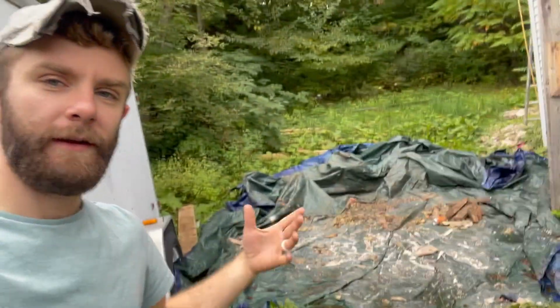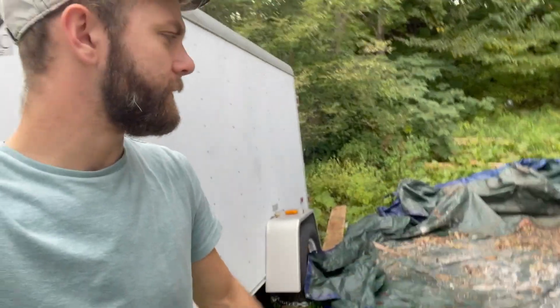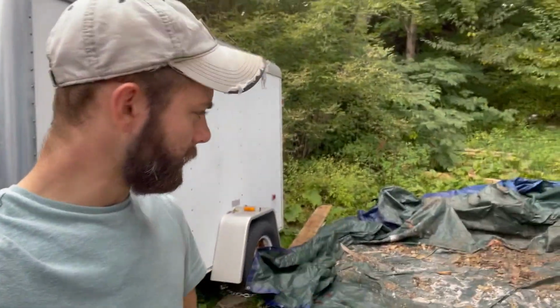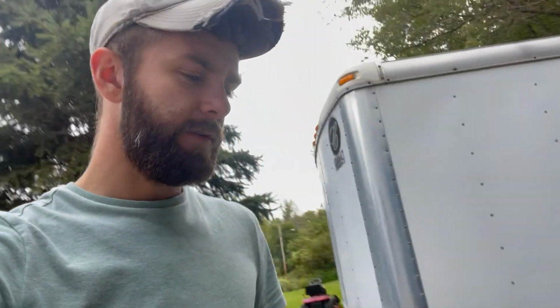In the meantime, to clean this up, I'm hoping that in the next couple of days I can get a load of gravel put here. I have to clean that up because I want it to go actually on the tarp itself, so that I can start using it to fill in when I'm ready for the floor, which hopefully is sooner rather than later. So I have to get that cleaned up.